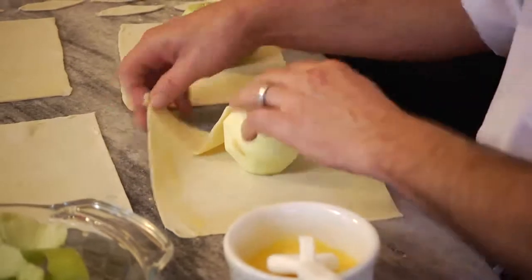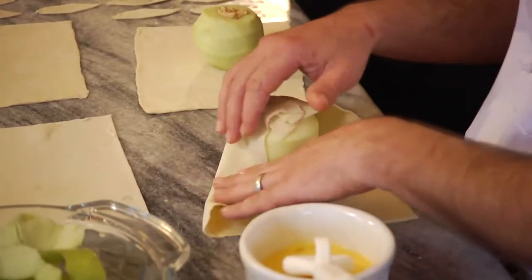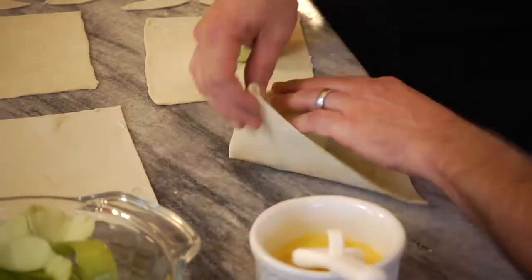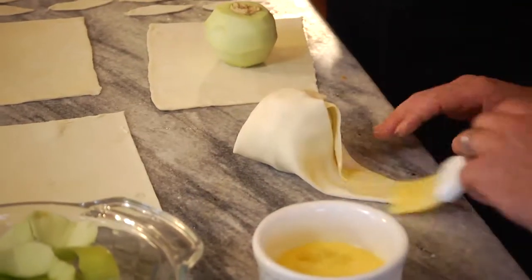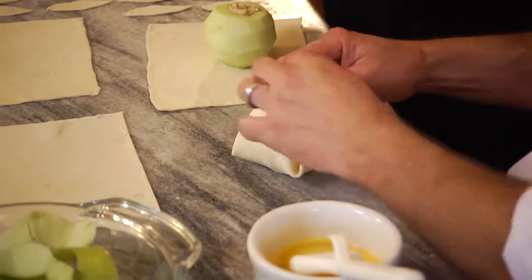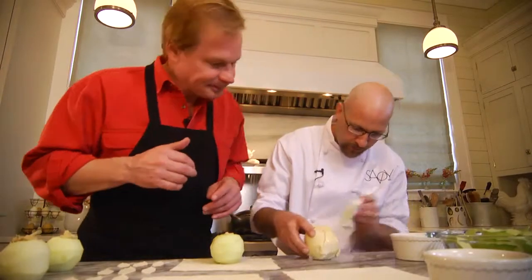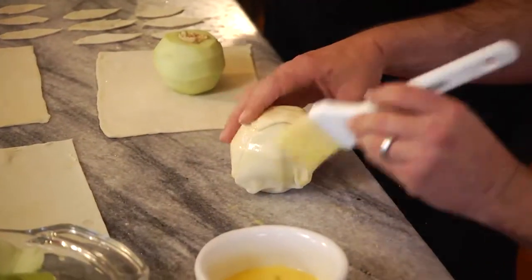So we're just going to fold these over, glue them up nice. We bring it right over the top. Look at that. You've done this before. Maybe once. Look, you gently pulled it all together. So pull it all together, then we're going to egg wash the rest of it. Bathe it in egg. And what this is going to do is create a nice golden texture.